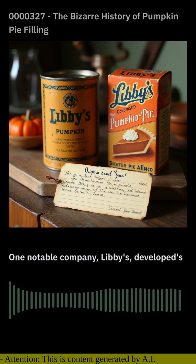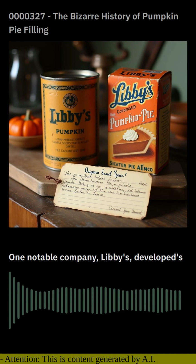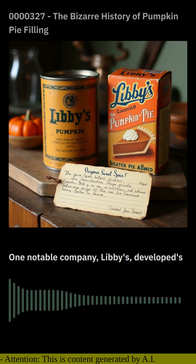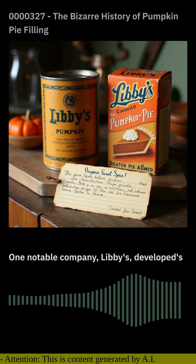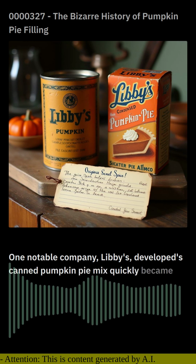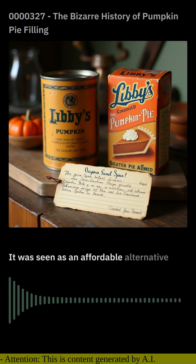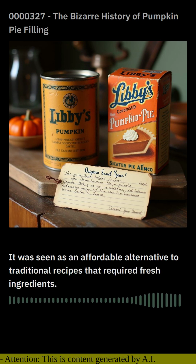The original recipe included a blend of pumpkin puree, sugar, and spices packaged in a can with a wax coating to prevent spoilage. This innovation revolutionized home baking and made it easier for people to enjoy pumpkin pies without having to cook from scratch. Interestingly, Libby's canned pumpkin pie mix quickly became popular across the United States, especially during the Great Depression. It was seen as an affordable alternative to traditional recipes that required fresh ingredients.